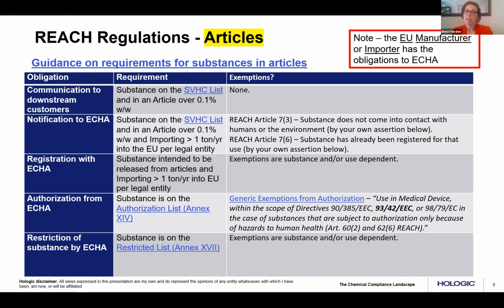So what is an SVHC? That is a substance of very high concern. These are substances that are reviewed periodically by ECHA and have been identified as harmful. In fact, ECHA reviews this list every 6 months. This is a high maintenance item that needs to be constantly reviewed, and you have to constantly go back to your suppliers and ask them if they now have any of these new substances within their products.